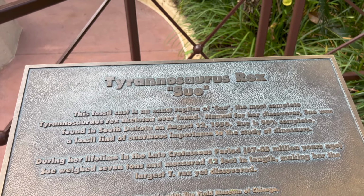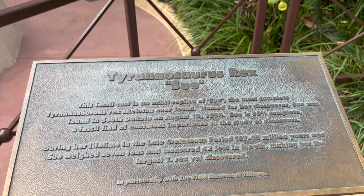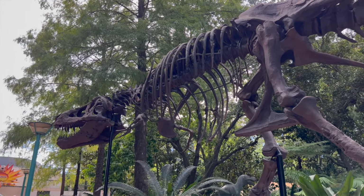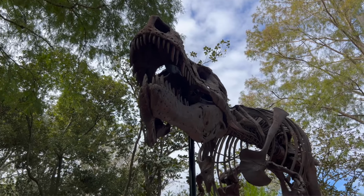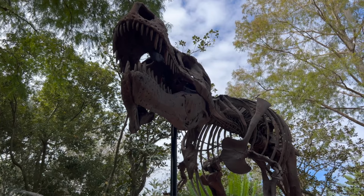Fun fact, here at the entrance, there's a replica of Sue, which is the most complete Tyrannosaur skeleton ever found. If I'm correct, I think it's up in Chicago, the actual one. Yeah, I think so. And she is 90% complete.